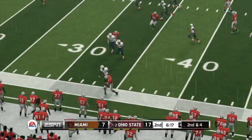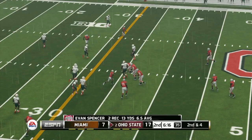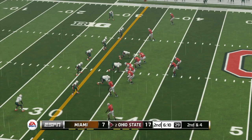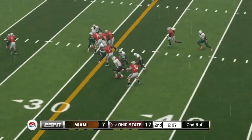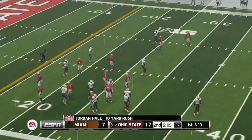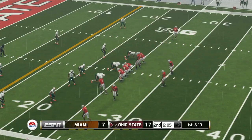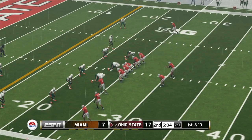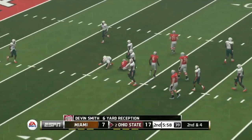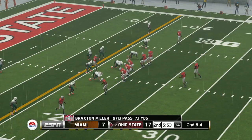Got it with room to run. He's pushed out of bounds around the 35-yard line. That'll make it second and four. He makes his way out to about the 25. Complete, he's hit right away. Makes the tackle at the 19-yard line. That'll make it second and four.